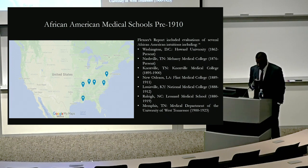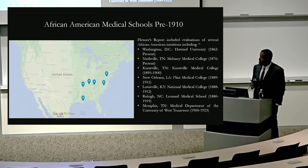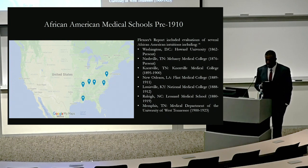So medical education in the 19th century was highly varied. And so you may know about Meharry Medical College and Howard University. These are two of the most prominent institutions that still remain today. But there were others, including Leonard Medical College that was associated with Shaw University in Raleigh, North Carolina. It was one of the few four-year medical schools in the late 19th century.